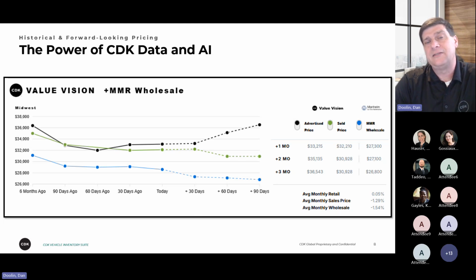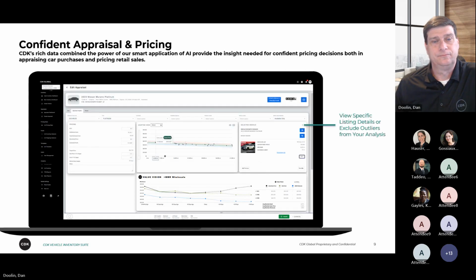Again, this is unique to CDK and the power of the CDK data and the use of artificial intelligence to help you make those well-informed decisions as it relates to these topics. Now, as we talked about a minute ago, you can also view those specific listing details or exclude outliers from your analysis. So for example, if there's vehicles that you want to exclude, maybe from specific dealerships, maybe they're dealerships within your group, you can certainly do that.